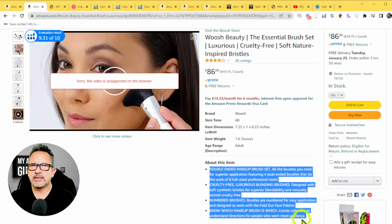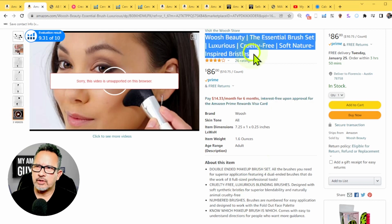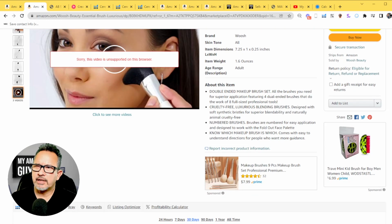You are not utilizing by any means the 250 characters allowed for each bullet point. Again, that's going to build up your organic search results too. You have much more to say about these brushes. Expound upon it so that Google and Amazon can help find it. Your title as well, you want to massage that as well.